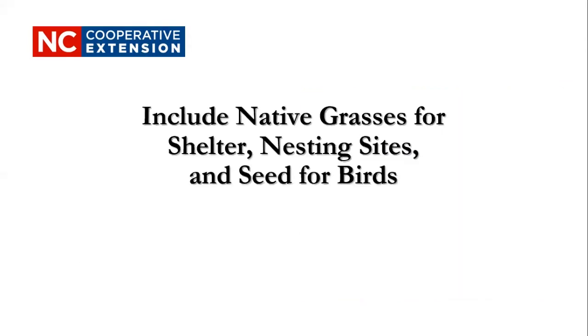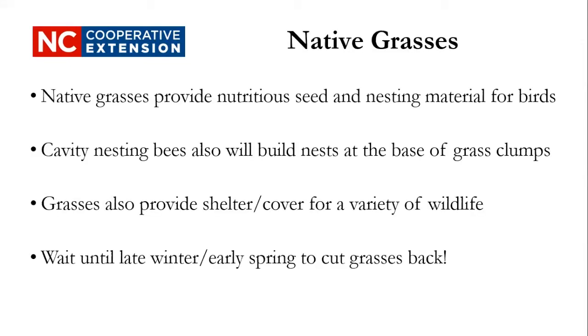I also encourage you to include native grasses for shelter, nesting sites, and food. These provide nutritious seed and nesting material for birds. Some of our cavity nesting native bees, like bumblebees, also like to nest at the base of grasses. And they also provide a lot of shelter and cover for a lot of wildlife.